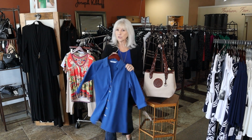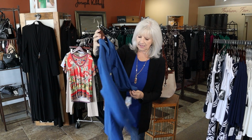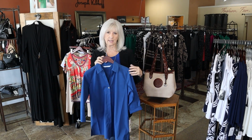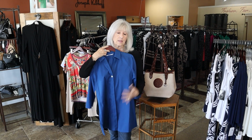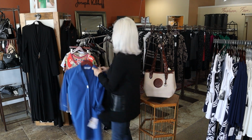This is a little Foxcroft in this pretty blue. This is a size 6. So it's going to fit my size 4-6. A little 3/4 sleeve. It's got really cute button detail. It's a tunic style. So it's going to fit my size 4-6, and it's half off.